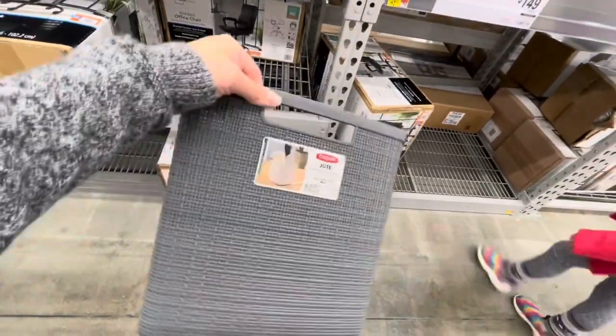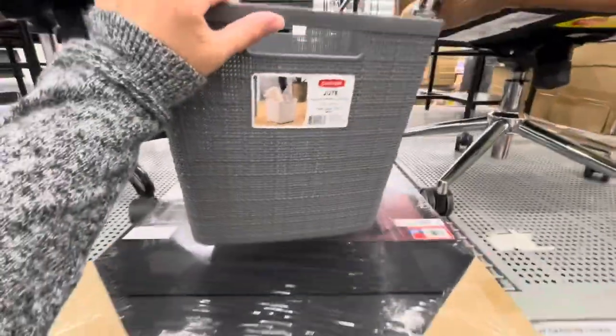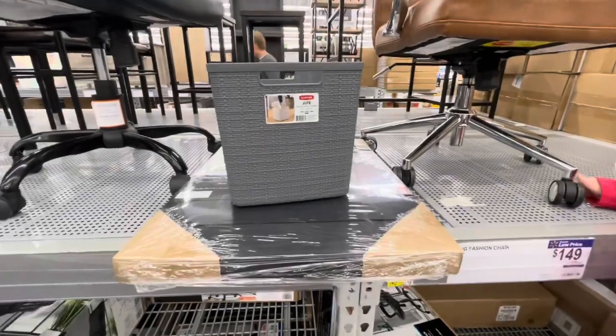So we'll have to wait for those to come in the mail now. But they were a decent price, less than $8 a piece. So yep, that's what we decided on.